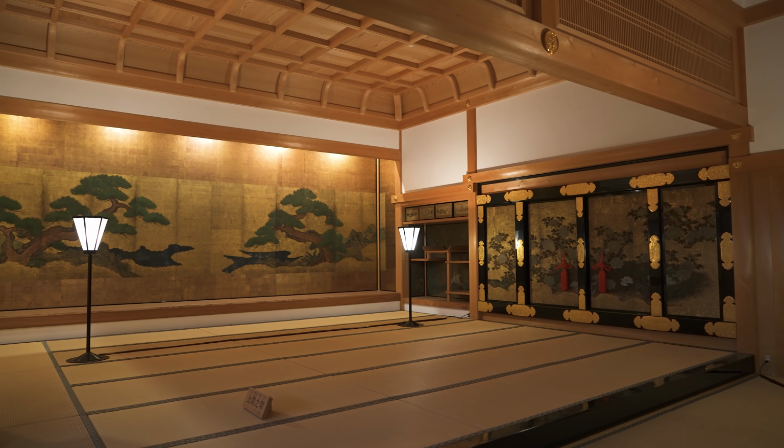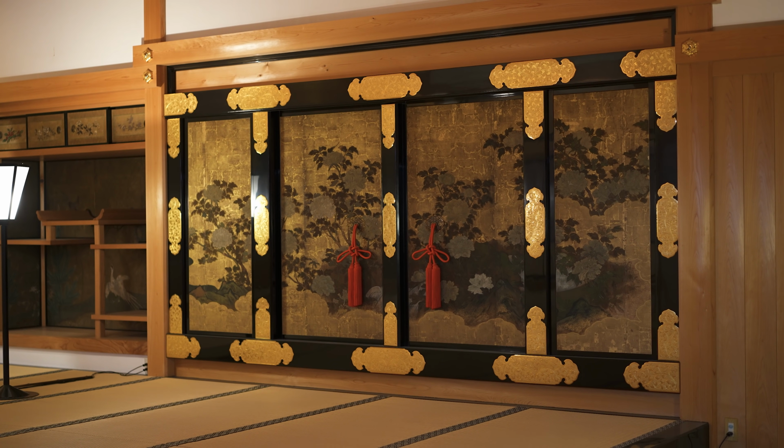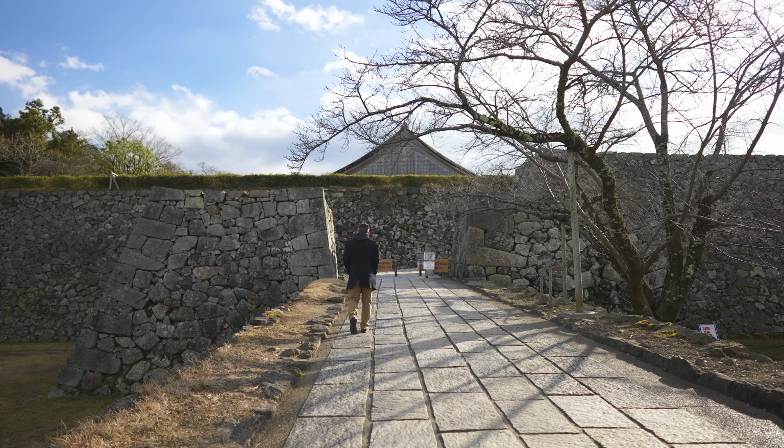It was built in 1609, and in fact, it was the fastest built castle in Japan, completed in less than a year. If you look at the model of how it was like, you may notice that there's no keep. They were supposed to build one, but the plans were abandoned. Depending on who's telling the story, you'll get a different answer as to why that was.